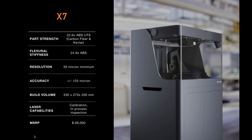Okay, and then finally the X7. With the X7, you're now able to print continuous carbon fiber and Kevlar as well. That gives you the strongest, lightest parts, 23 times ABS, 25 times flexural stiffness, same resolution, accuracy, and build volume for the entire industrial line.